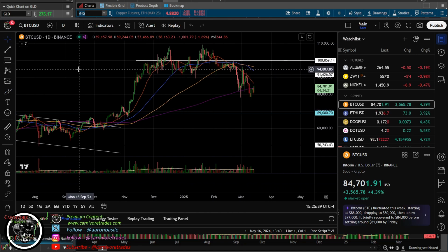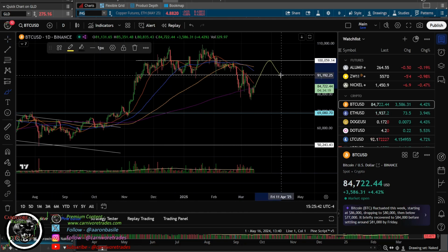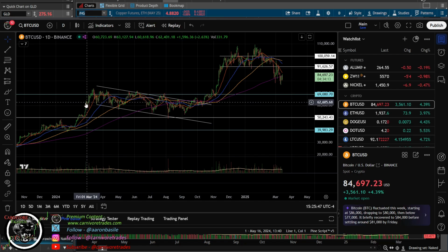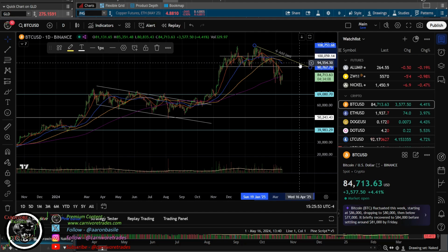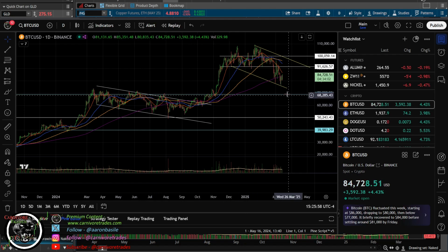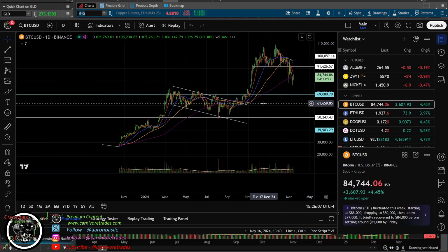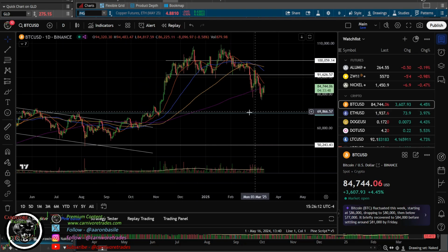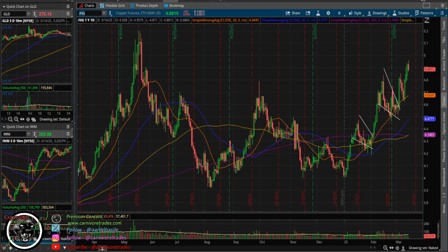I'm still thinking that this can try to test 100K one more time, but I don't think it's going to get past it. It feels a lot like this big consolidation base that we had last year, where we're just kind of stuck in this range right now. It's not exactly the best, but it's a similar structure, at least for now. If it does roll over, 70,000 is right where you want it, I think. Bitcoin always overshoots, but that's definitely where I would get interested.